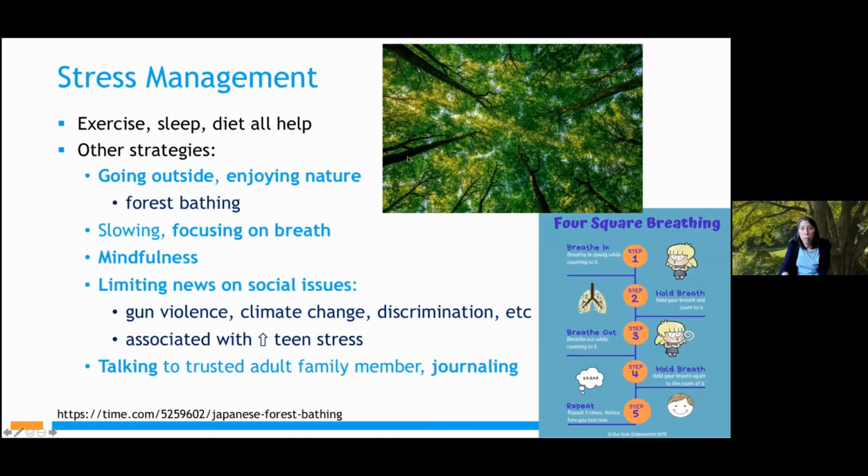So there's something called forest bathing, which is common in Japan. They found that pine trees actually secrete something which is relaxing for people. So focusing on breath. There are many different types of breathing strategies, and slowing down your breath will increase your parasympathetic activity, which tends to relax you.